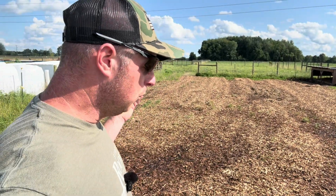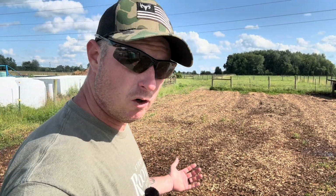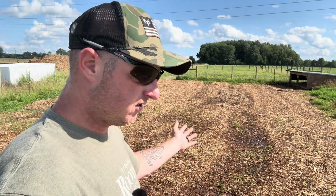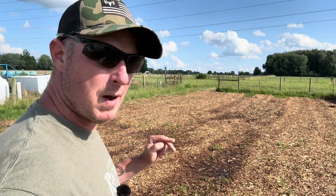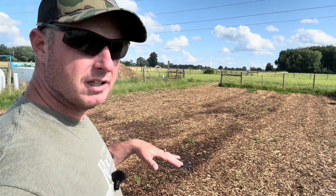So to start, the wood chips have become our number one source of bedding for our cattle in the winter. And it also covers our feeding areas, if you will. We call this a feed lot. It is 18 inches of rock underneath here. It is a heavy use pad, USDA heavy use pad, meets those standards at least.